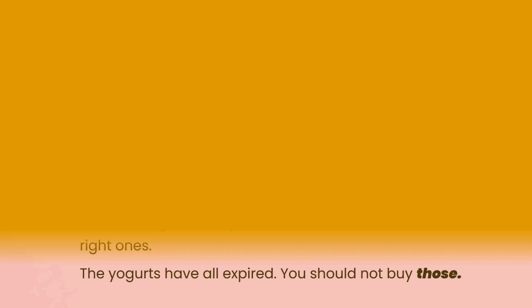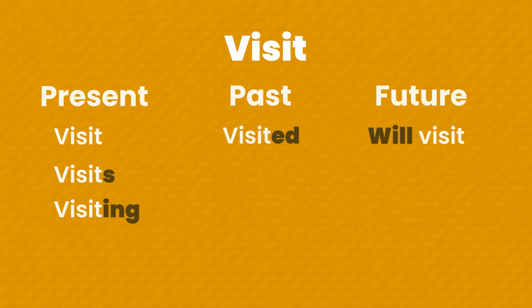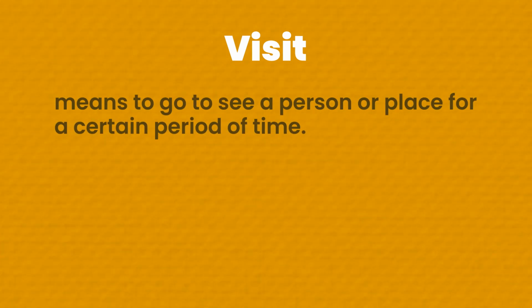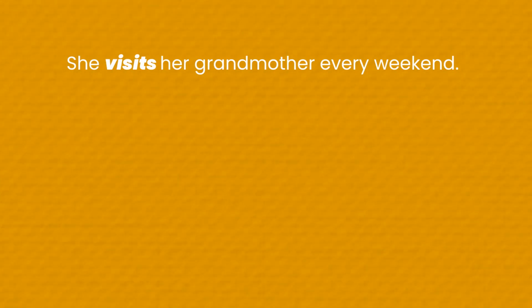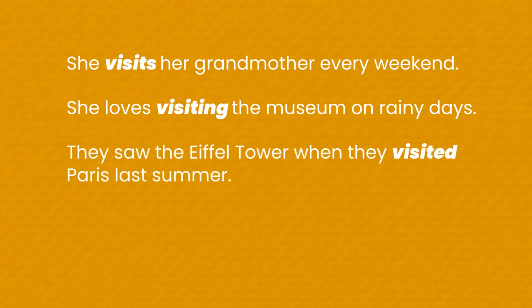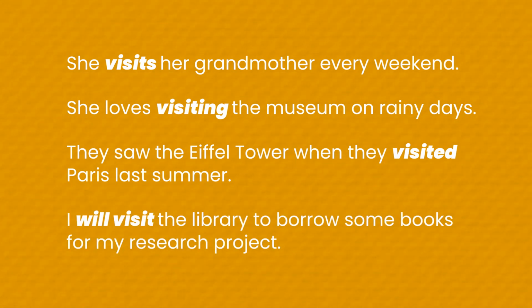Now, let's learn how to conjugate the verb visit. Present: visit, visits, visiting. Past: visited. Future: will visit. The verb means to go to see a person or place for a certain period of time. Let's use the verb in some sentences. She visits her grandmother every weekend. She loves visiting the museum on rainy days. They saw the Eiffel Tower when they visited Paris last summer. I will visit the library to borrow some books for my research project.